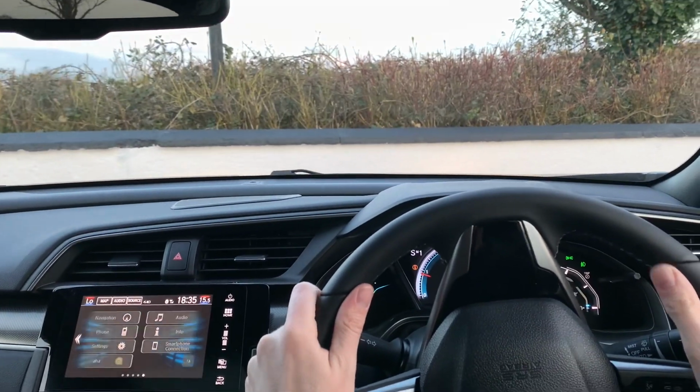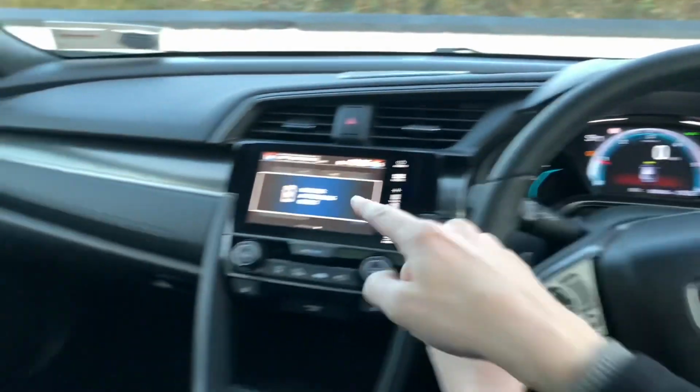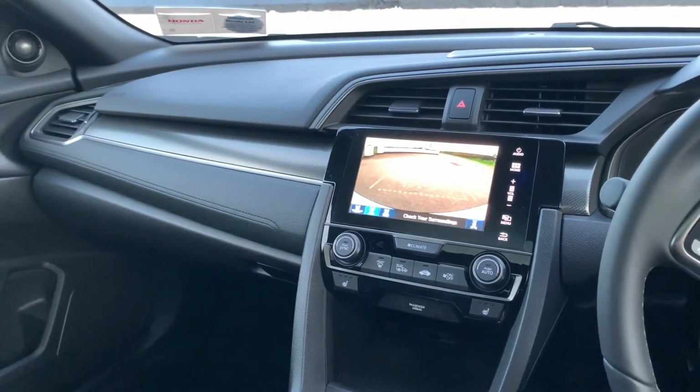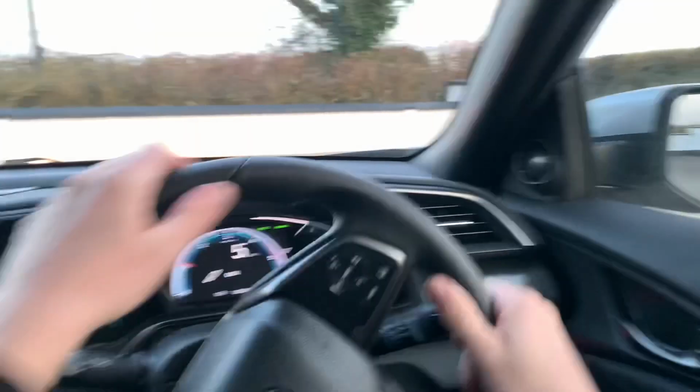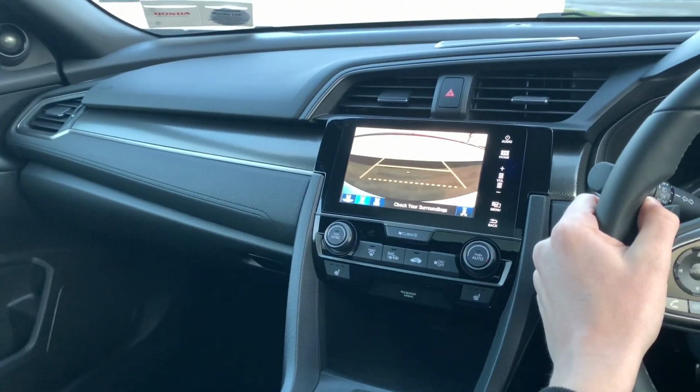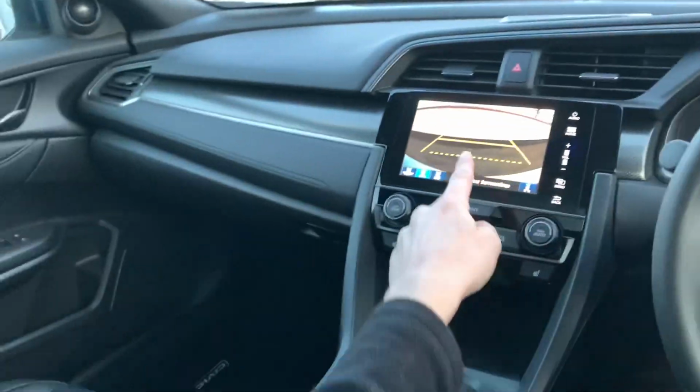Anyway, parking sensors on the front and the rear. So you can see up here, it gives me two warnings that I've got a problem in front of me. When I go into reverse, I also get a camera, and it'll also give me a warning behind when I get too close to something. And actually the camera on this one, because it's a premium, it actually tells me of problems outside my visual field, which is quite cool as well, I think.